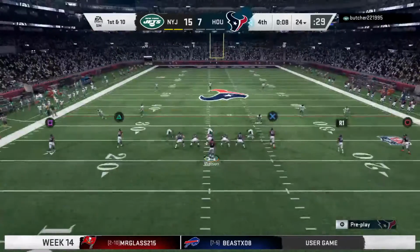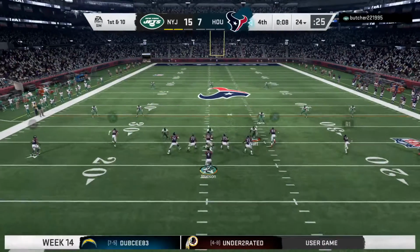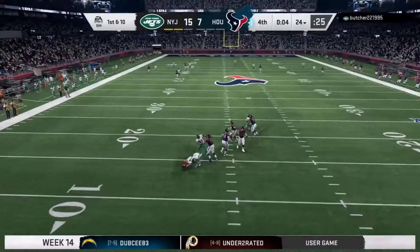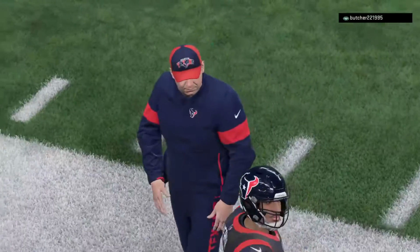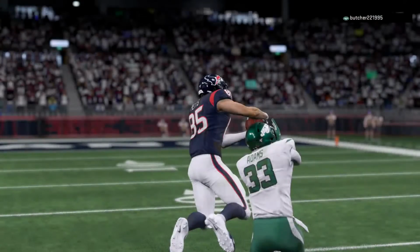The Texans offense ready to go here for their next drive. Critical condition here, obviously. Got to hope to get something quick right and then maybe take that shot deep. Nowhere to escape, and he goes down. Leonard Williams, he continues to wreak havoc in the offensive backfield. Sack number 16 on the year.